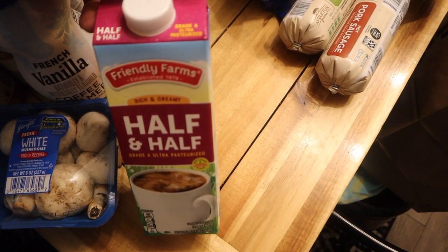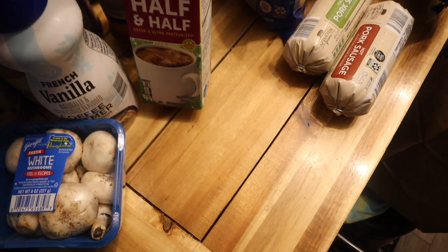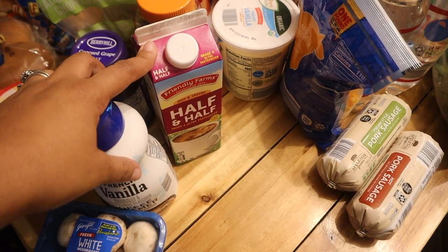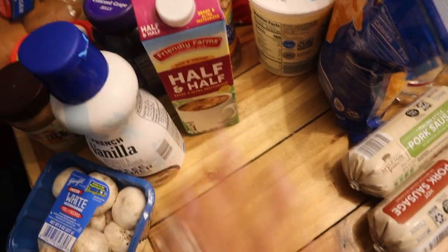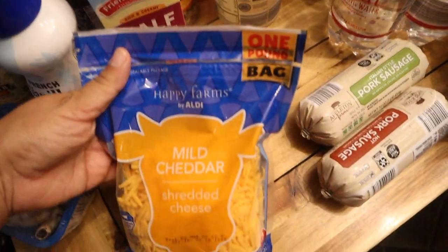I really wanted heavy cream, but they went up on the price to like $3 for, you know, half the size of this for heavy cream. So I was like, no thank you. This was only like $1.19 or something. So I just went with the half and half. Yeah, it was just a better deal to get the half and half. So I did that. And then I got some mild cheddar.